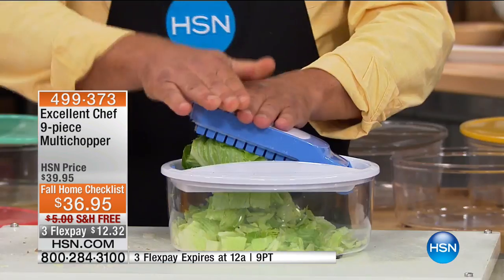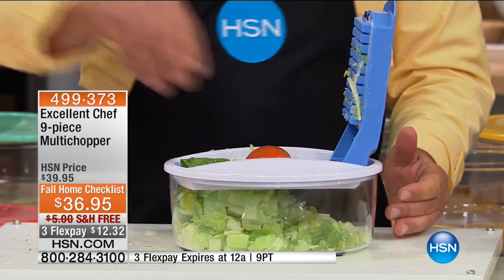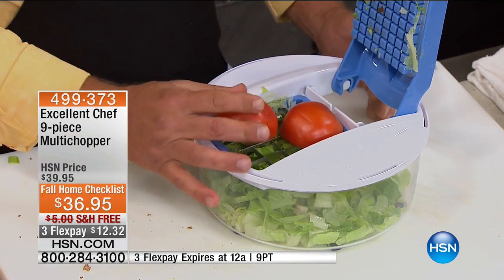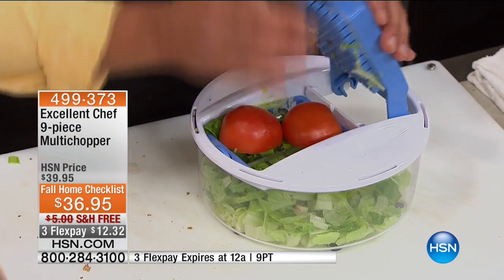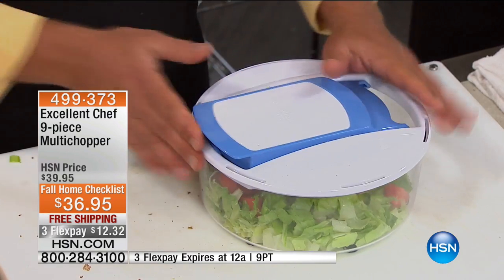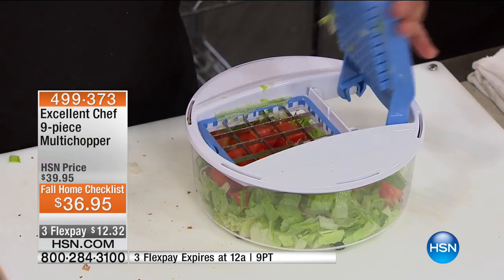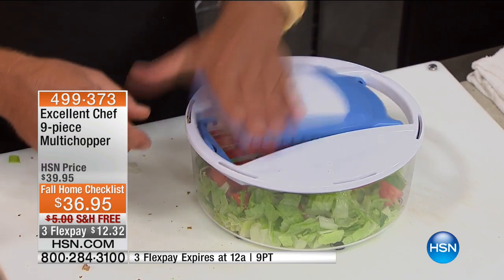I'm going to make a quick chop salad here with the lettuce, place it on top. And here, this is one of the only machines I've ever found that will actually dice a red ripe tomato. And again, all you do is press down on the lid. It does the job for you. You can see the pieces inside. You can do a quick chef salad, safe, fast, and easy. Again, with that blade, razor sharp, German stainless steel.